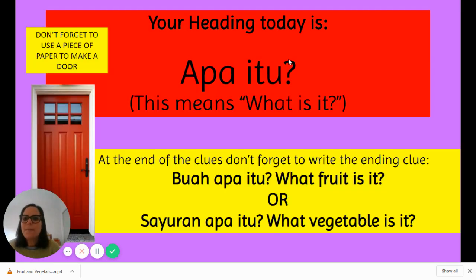So I want you to remember your heading today. Apa itu? Apa itu is what is it? What is it? And at the end of your clues, don't forget to write the ending clue. Buah apa itu, which is what fruit is it? Or sayuran apa itu, what vegetable is it? These are really important at the end to finish off our written piece of work. And don't forget to add a door, and you'll find out about that in a minute in the modelled.